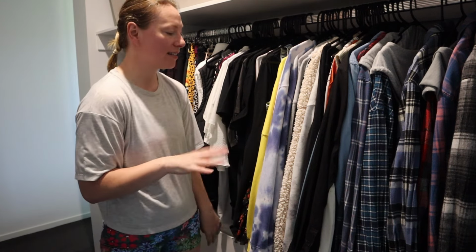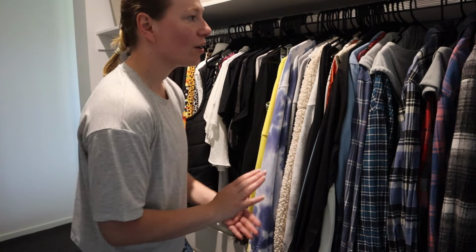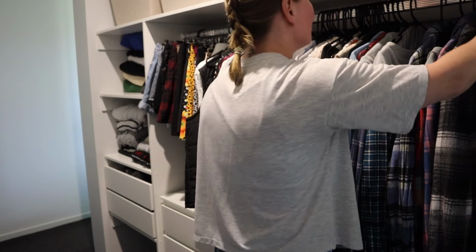Alright guys, I apologize in advance for the lighting and if you can hear the neighbor's dogs going crazy, but I'm gonna try and keep everything on the racks and just go through it as quick as possible. I am gonna try and be really brutal because there are things that I bought with the intention of doing things with it or certain outfits and it's just not happening. So, sorry about this noise too.